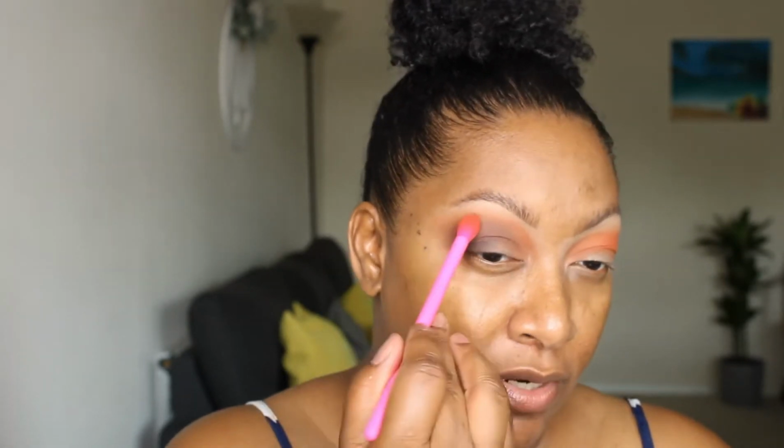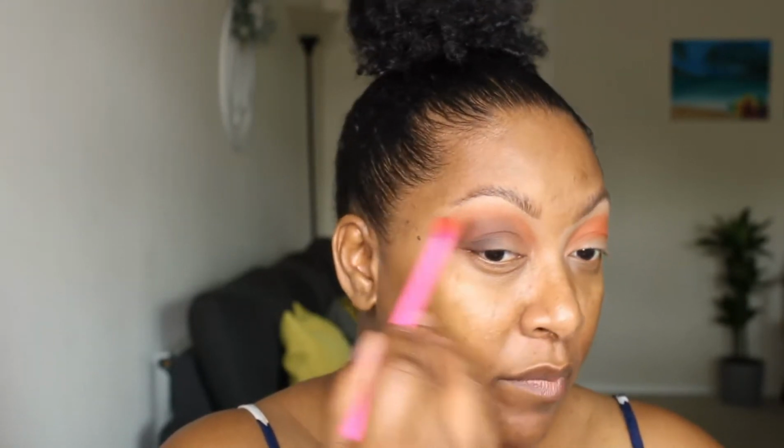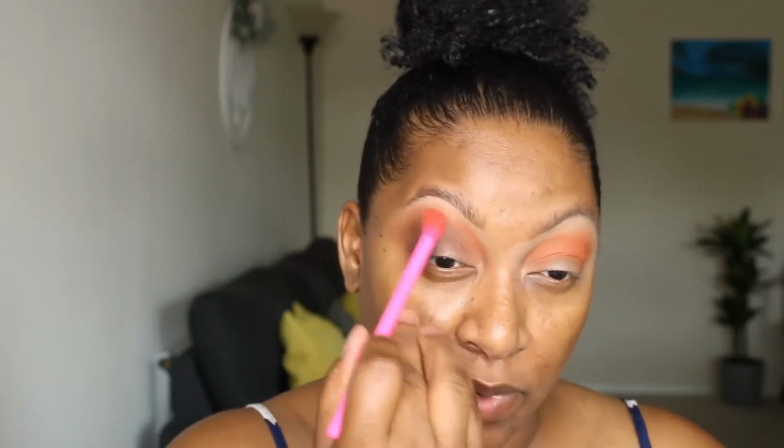Create the shape. Okay, we blended away some of the transition color, so I'm just going to go back with that brush and get that color back. You can make these more intense if you want to, but just keep building it up. This is an easy summer look, so I'm not going for anything intense.